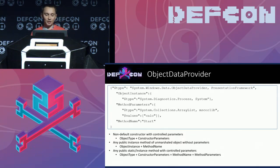Actually, this gadget allows the following main attack vectors. We can call a non-default constructor with our own arguments, or we can invoke a public method on the unmarshaled object, or we can call any public method, including static ones, with our own parameters.